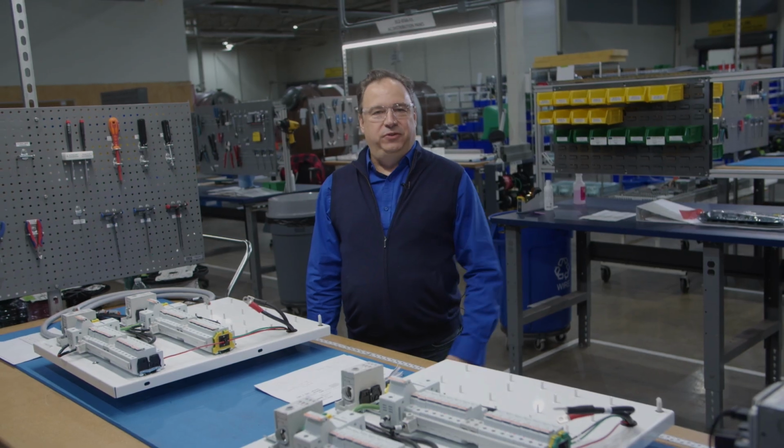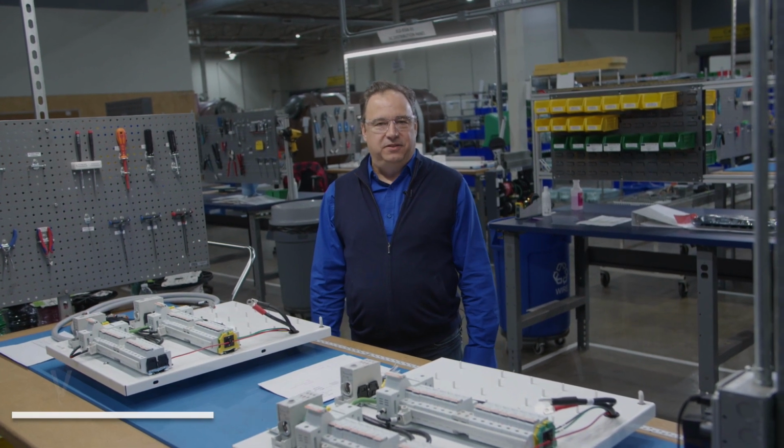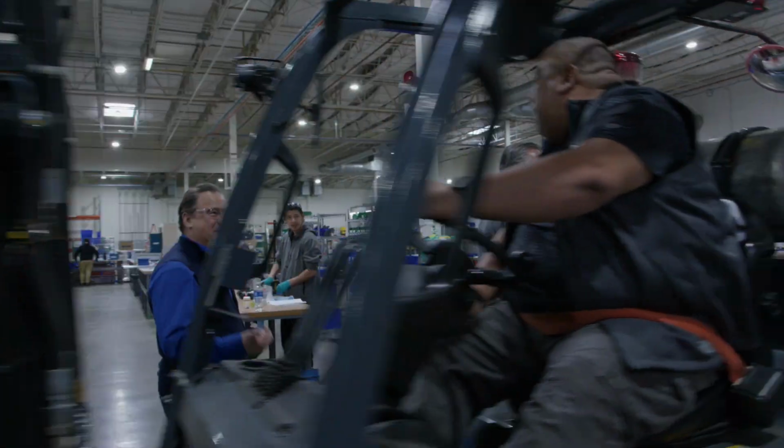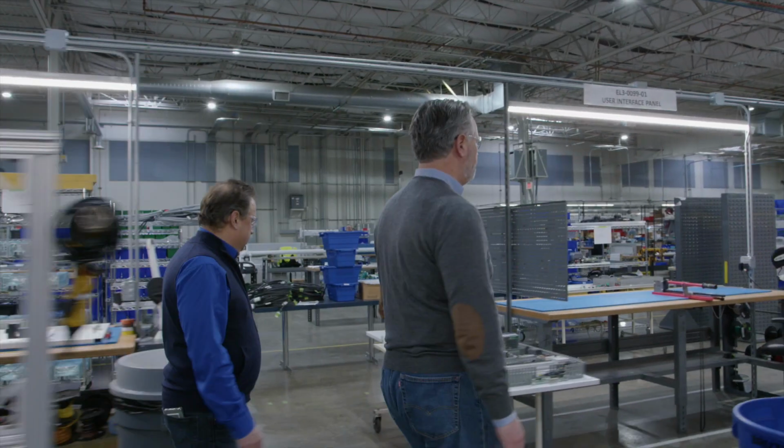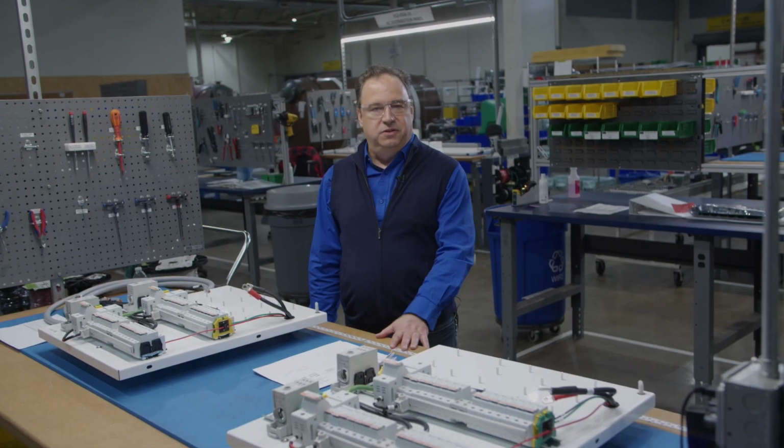Thanks, Eric. Very excited to be part of the ESS journey. Where we're standing here right now is where the life of an energy warehouse begins. This is what we call the systems integration area. And this is where we build our sub-assemblies for our plumbing, as well as our power electronics that you see right in front of me.